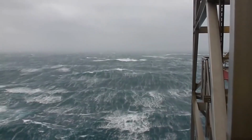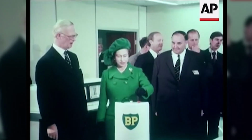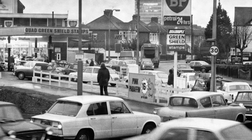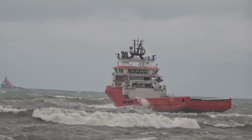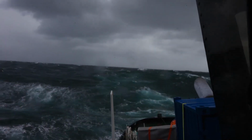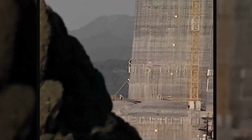The North Sea oil fields were first discovered in the 1970s, just as the world was undergoing its first great oil crisis. However, getting to drill there proved a Herculean task. The Norwegians had a solution.